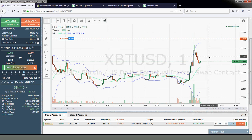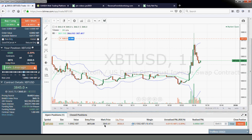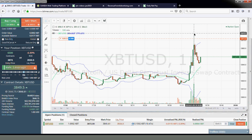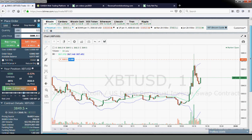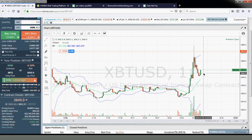Bitcoin doesn't sleep, 24/7, 365 days a year. But you can see our entry price 38.72. Now it's 38.45, but it went up as high as 38.79. I could have exited this trade with, you know, $100 profit or something with Bitcoin. Okay, so this is what's happening, but it's going back up again.